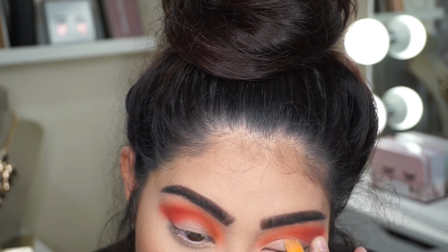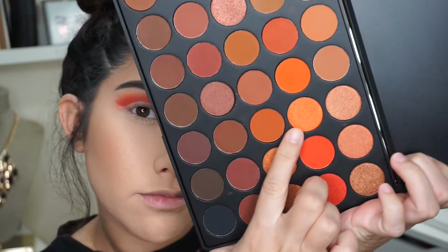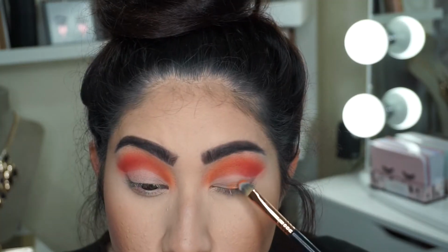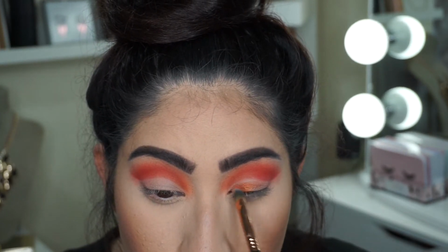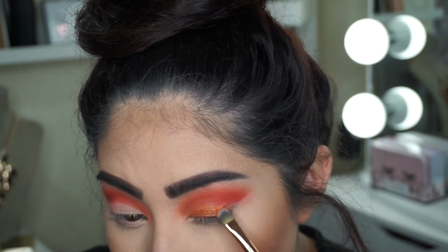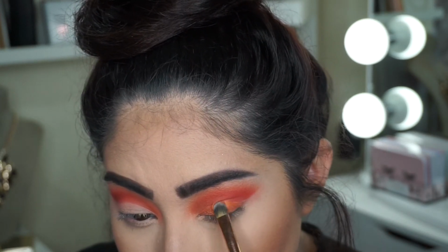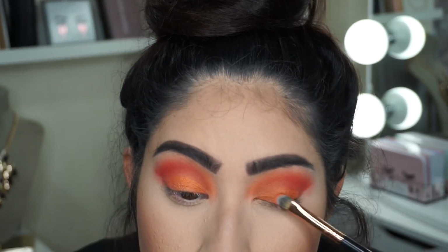This is the NYX Full Coverage Concealer. I love this stuff to carve out my brows or lay down for a base for any type of shimmery glitter pigment color. So I go in with that orange glittery shimmer color. It's such a beautiful color against the other matte oranges. I just focused that on my lid, not taking it too high.